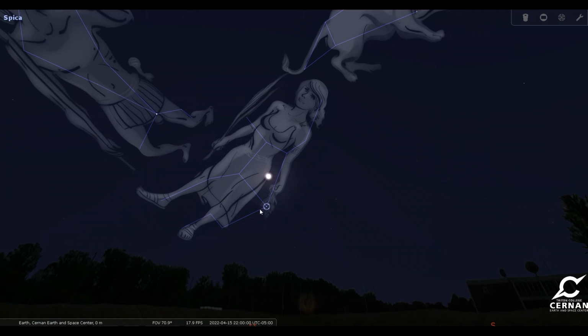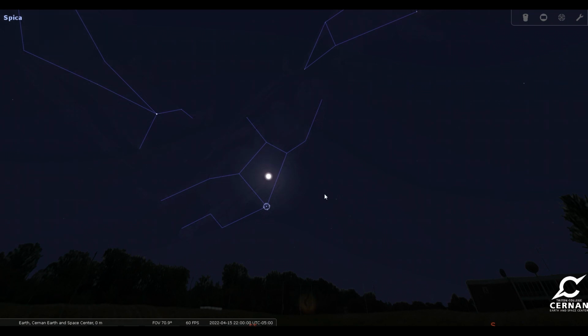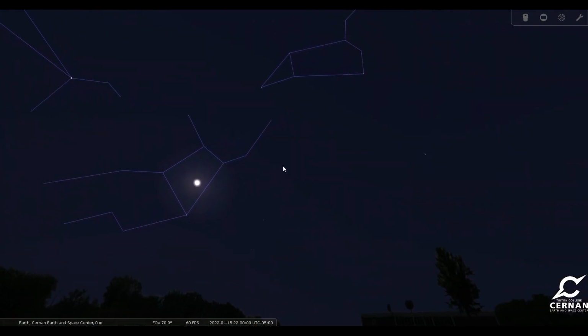They're not very bright, so once you find Spica, then you know that you're looking at it. And on the 15th, it will be pretty easy to spot because the full moon is right in the middle of Virgo. So it might actually wash out that star Spica a little bit, make it a little bit hard to see. But if you're looking at the full moon on the 15th, then you know you're looking right towards Virgo, the Maiden. And those are some of the bright stars and shapes that you can see in the month of April.